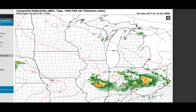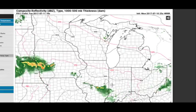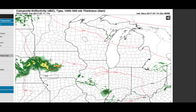So it looks like a little bit of southeastward drift, and they break off into two separate clusters, one in Illinois, one in Ohio. This is around 1 to 2 in the morning. And then it looks like they fall apart before dawn. And then we get the southern MCS rolling in from Nebraska. So there's a lot of concentration of convection along this east-west boundary there in the Midwest.